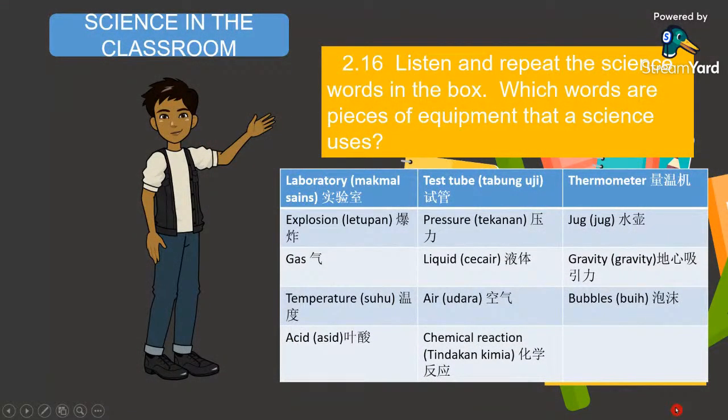Now, let's listen and repeat the science words in the box. Which words are pieces of equipment that science uses? Vocabulary and listening. Science in the classroom. Exercise 1.